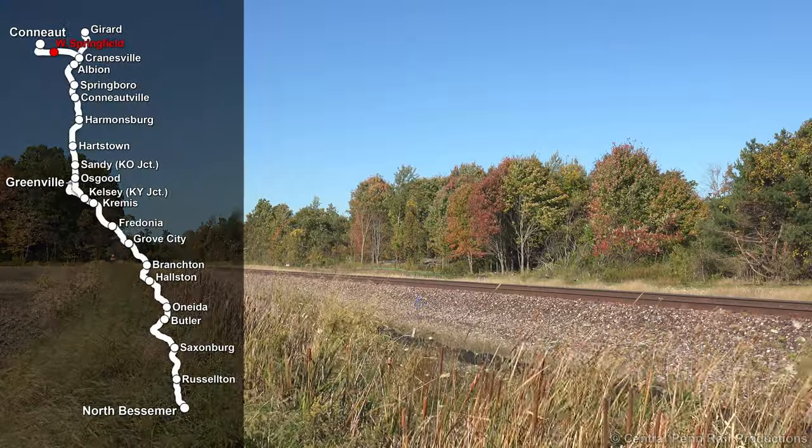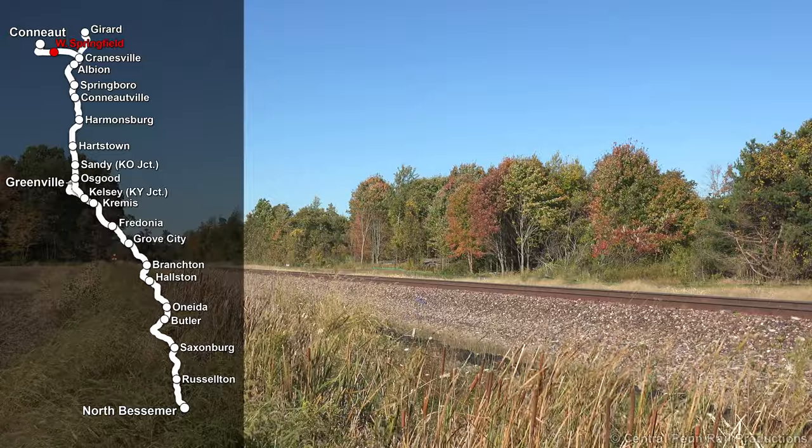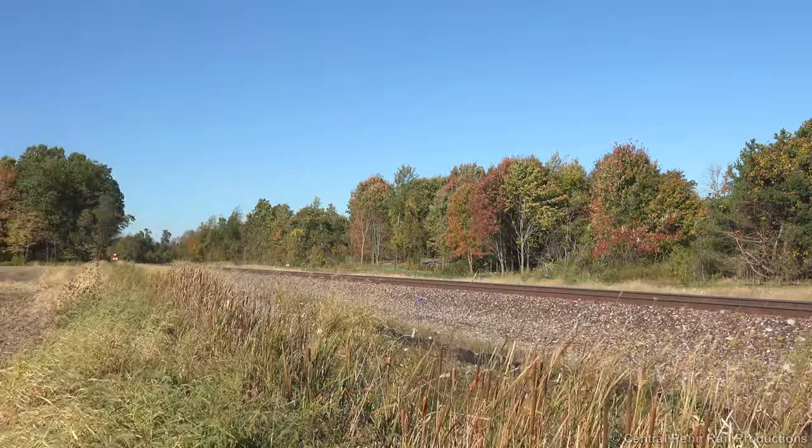The tracks turn east as they cross into Pennsylvania, continuing their assault up the 1% grade at Pond Road in West Springfield.